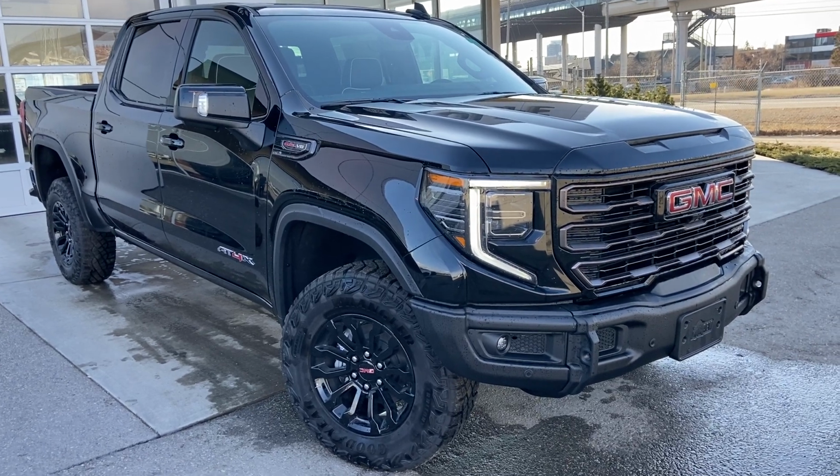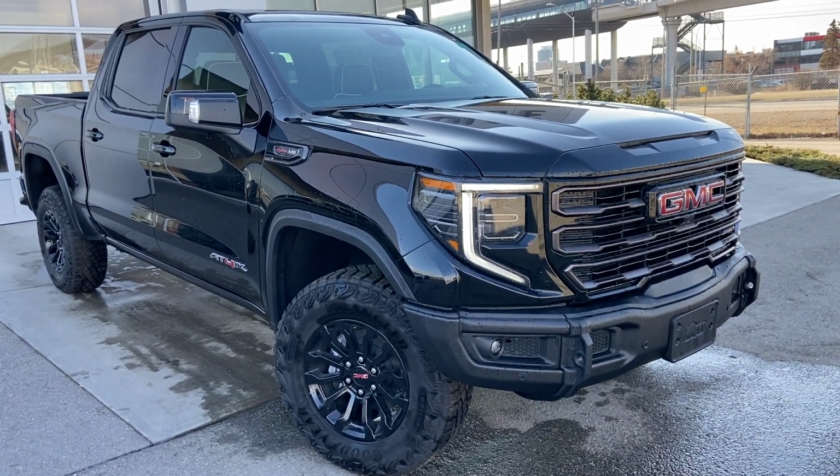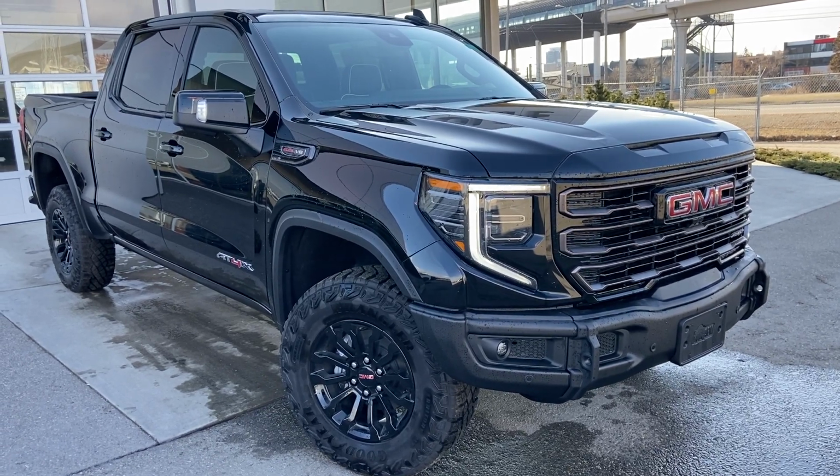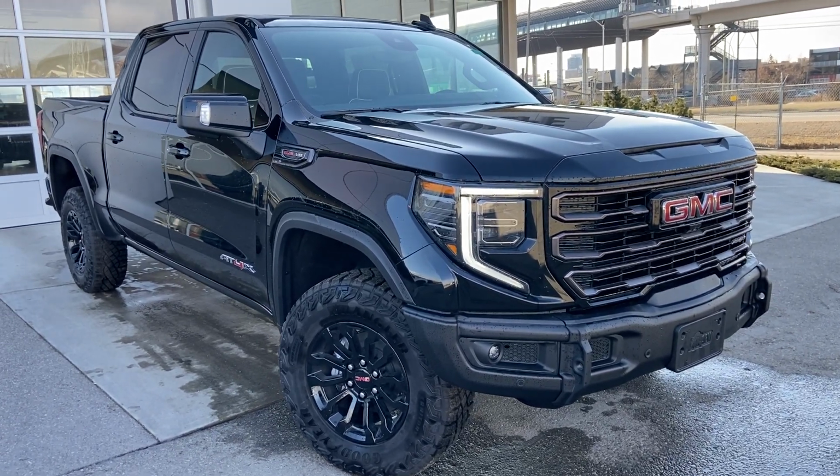Welcome to the brand new 2023 GMC Sierra AT4X. The AT4X is powered by a 6.2-liter V8 engine and mated up to a 10-speed automatic transmission.